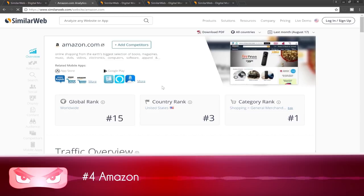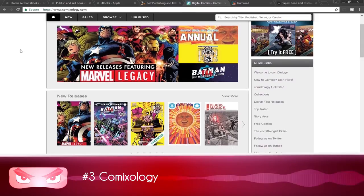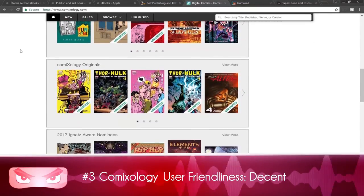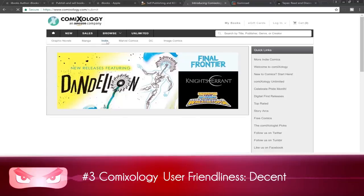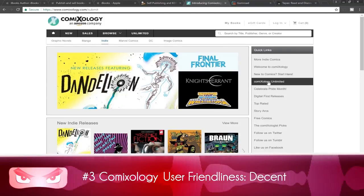So that's just me. Let's go on to number 3, Comixology. The rhyming is real. It's one of the first websites ever created so that you can publish your comic online. So it is an older website, but it has a lot of history, which is good. They're very professional. They have a FAQ that you can go to if you have questions. It's a subsidiary of Amazon now, and I don't know what that means, but yay.